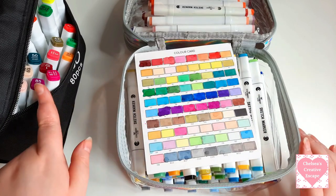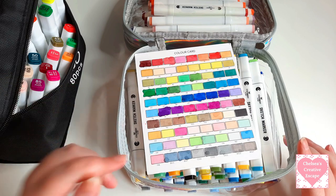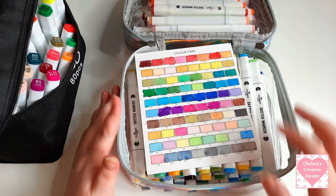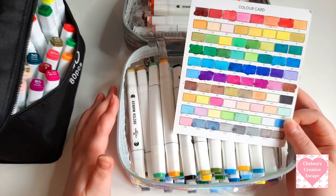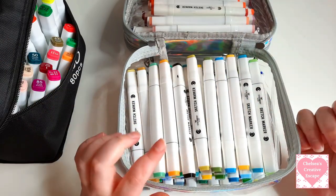I just feel like those ones are a little bit higher quality than these ones, even though they're probably just the same. They just look private labelled, obviously a lot of cheap markers are, but I just think that if you are choosing between them, I would go for those ones. I think you get 80 colours in here as well.